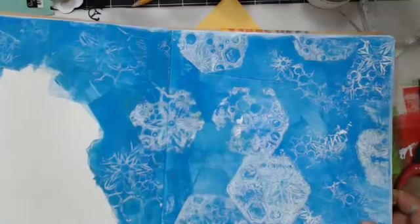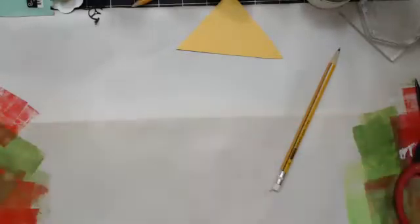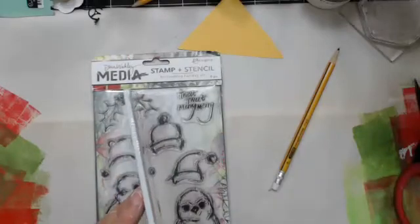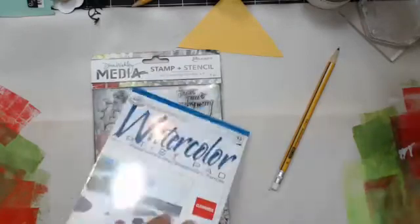All right, so we're going to put water. I have some watercolor paper, and we're going to stamp our birds. So let's do that. Watercolor paper. Thanks, Eileen. You'd have been so proud of me if I were to splatter that tonight. I could do it.